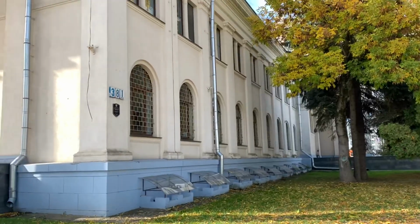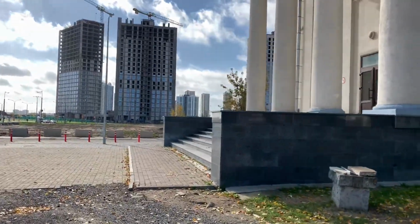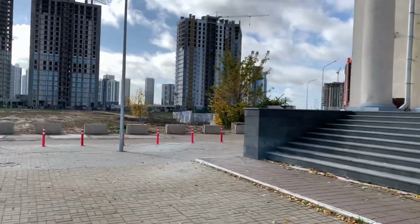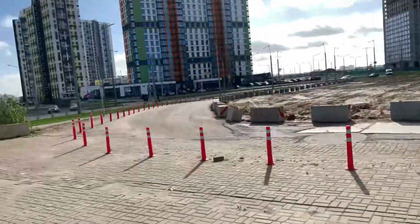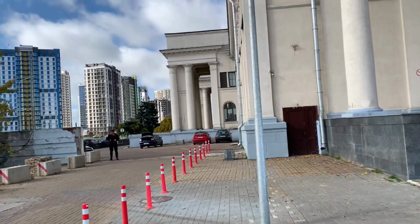Today, let's go and explore Minsk Mir, in English, Minsk World. So this is the front of the building, but if we go around here, we will see where the runway used to be. So this here would have been once upon a time the runway. As you can see, this is now going to be the connecting road for Minsk Mir. Beautiful, beautiful Soviet architecture.